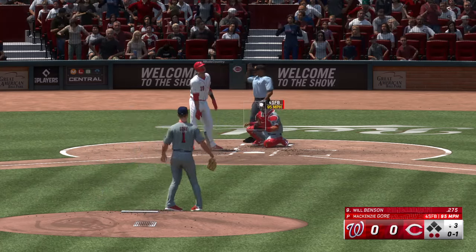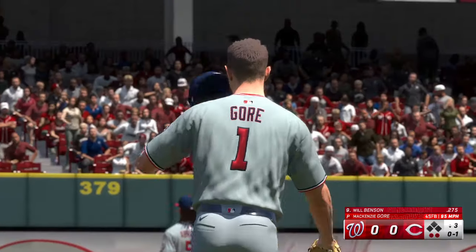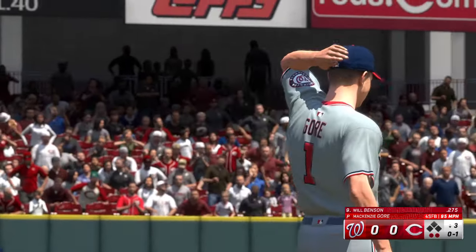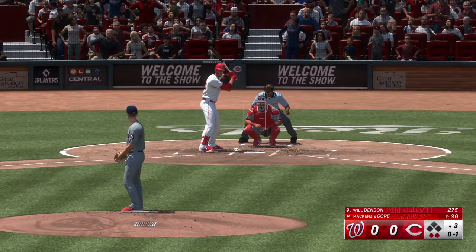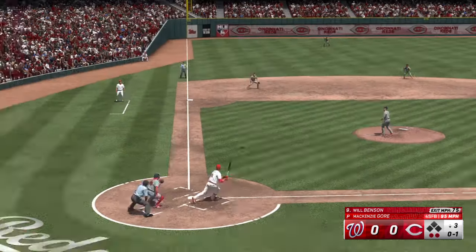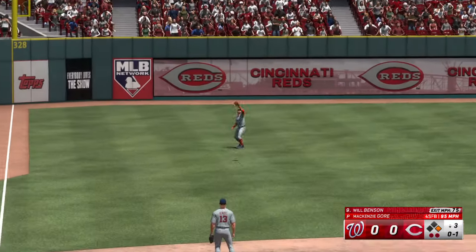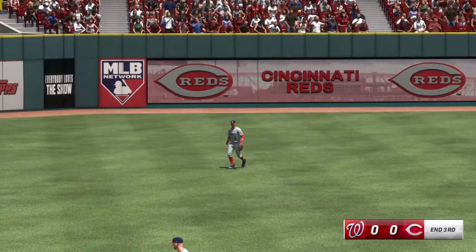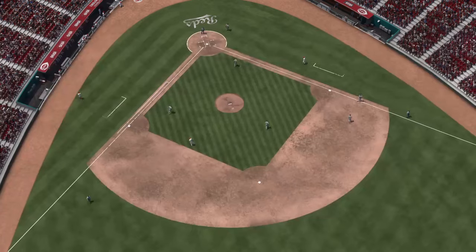Will Benson in the box with two gone and takes a look at a called strike. This one lifted in the air to left field. Makes the grab and that's the inning. On to the fourth, still scoreless.